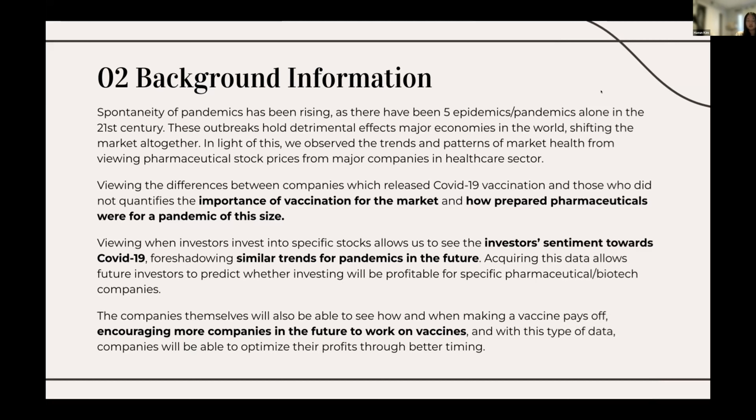And this will encourage more companies in the future to work on vaccines and help companies optimize their profit through better timing.